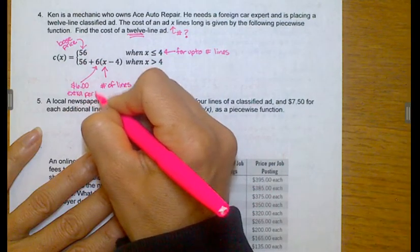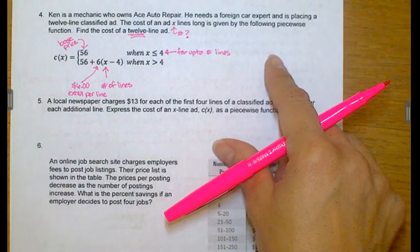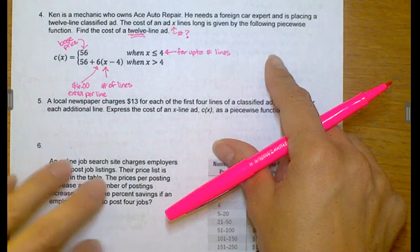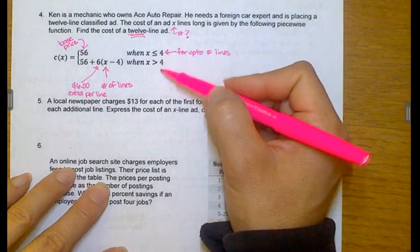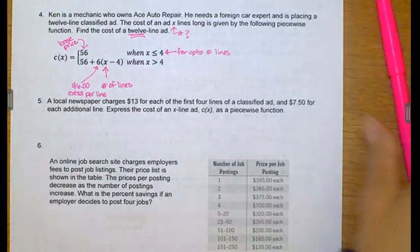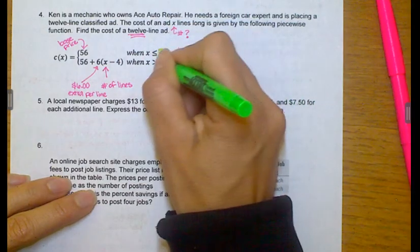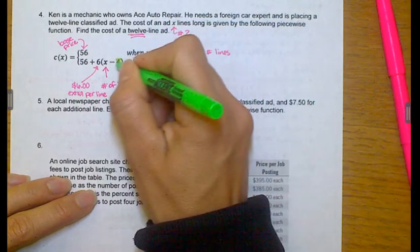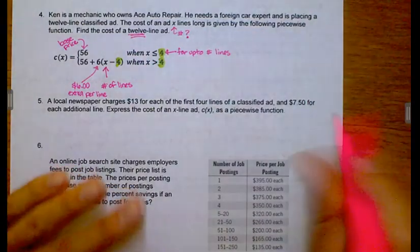All right, so this amount here is telling us how much more we're paying for each of our additional lines. Now you'll notice in this piecewise function that these two numbers are always the same, and they also match this one. So whatever this number is, the same, and this number is the same. Those three numbers are always going to be the same.